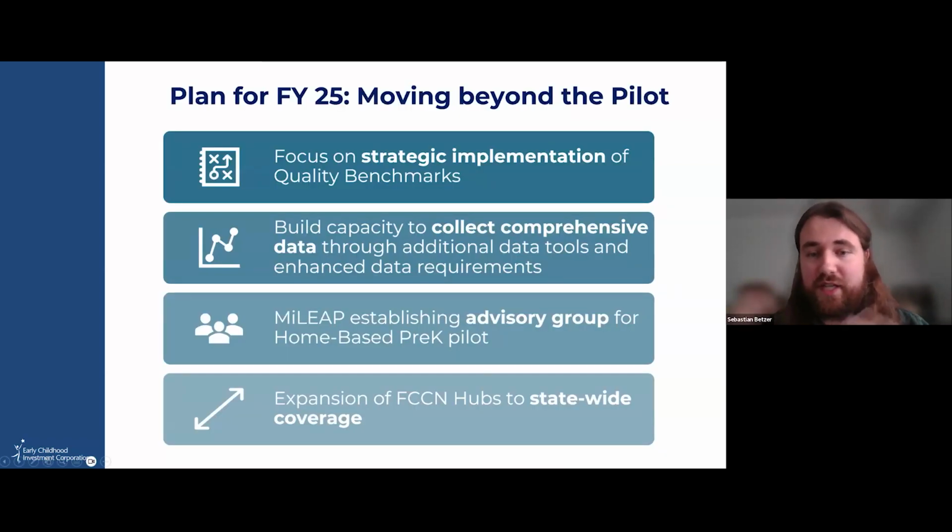These are the top-line things that we learned to help us move beyond what we were able to achieve in the pilot. Those things are focusing on a strategic implementation of the quality benchmarks. We'll talk about that a little bit more when we talk about the actual application. But really it is, again, a reminder that we're going to be focusing on those benchmarks. The project plan is focused on those benchmarks, and that's really going to be at the core of how we talk about success in this project.